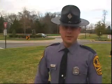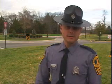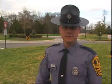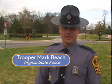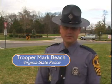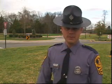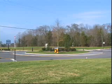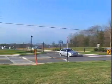In recent years, communities throughout the United States have chosen to manage traffic using roundabouts, and they are catching on in Virginia, and you will see them more and more. Hello, I'm Trooper Beach with Virginia State Police, and I'd like to take this opportunity to introduce a transportation concept that might be new to some. It's called a roundabout. Simply stated, modern roundabouts move traffic through an intersection without the aid of traffic signals.